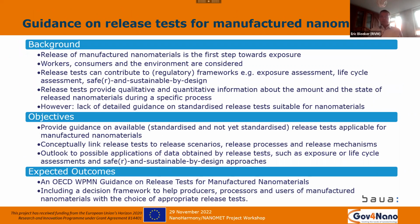Then the final topic of this presentation is on the guidance on release tests for manufactured nanomaterials. It's clear that release is a first step towards exposure, and the current project here focuses on workers, consumers, and the environment, and getting a grip on exposure assessment, life cycle assessment, safer by design approaches. All of these can benefit from release tests. And such tests provide qualitative and quantitative information about the amount and state of released materials during a specific process. But so far, there's no detailed guidance on that available. There's some guidance, but not as detailed.